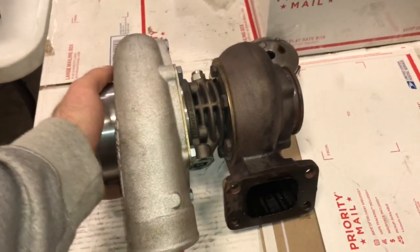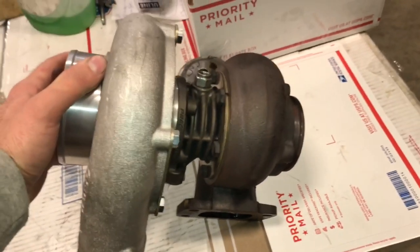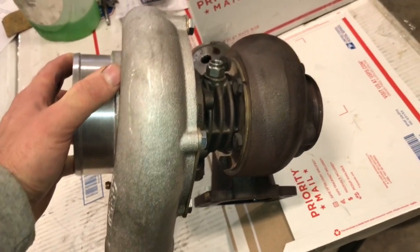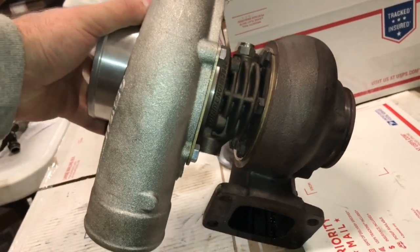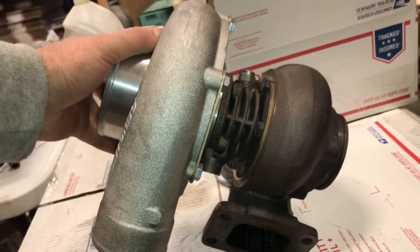Another cool trick that people like to do to make their Precision turbo blow oil is to mount it like this, where the oil can't escape the cartridge that way either. Very smart.